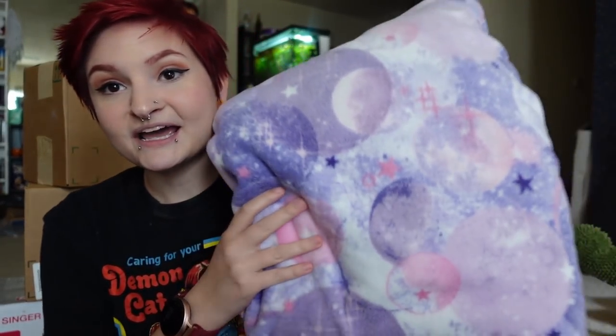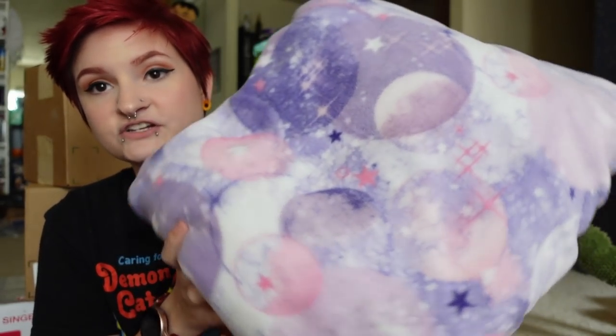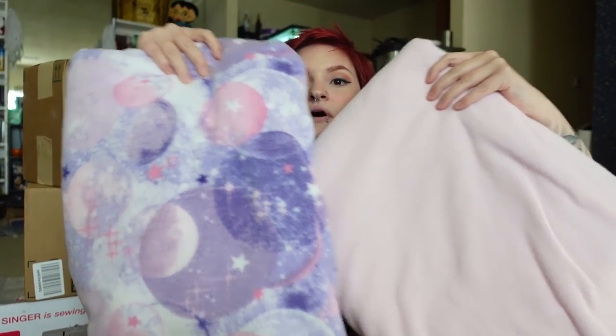This one is my favorite. I'm very excited to make liners out of this fabric because it is so magical and just beautiful. I'll probably buy some more of it as well. And I also got this light pink fleece to go underneath it to make the pads for these. So I got those two.